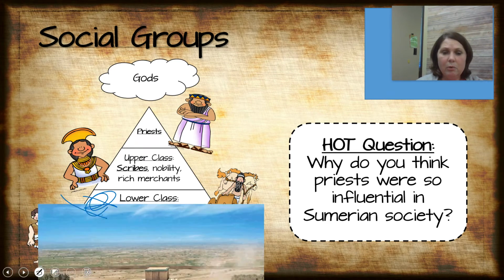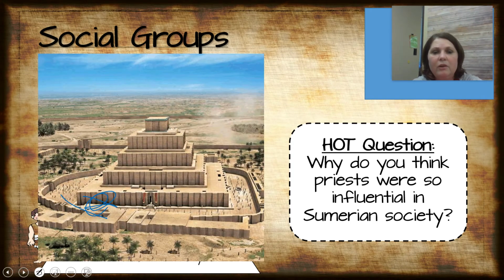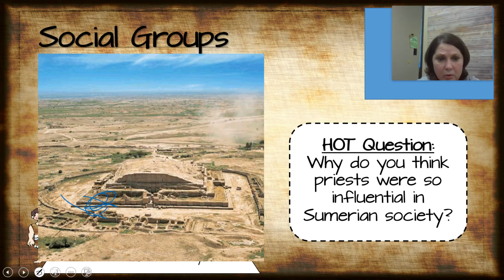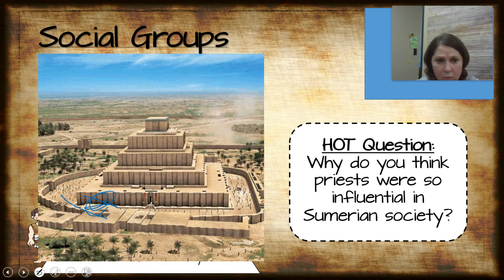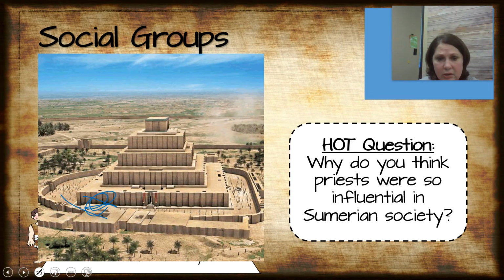Okay, so I'm going to show you a ziggurat here. This is the ruins, and then there's the recreation of what it would look like if it were built today. So the priests would have been living here at this ziggurat. That would have been their home. And at the very top would be where the gods lived. All right, so you can see the ruins, and then you can see what it would have looked like if it were restored, or if you walked up upon that during this time.